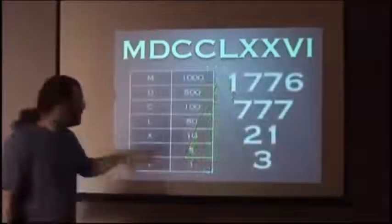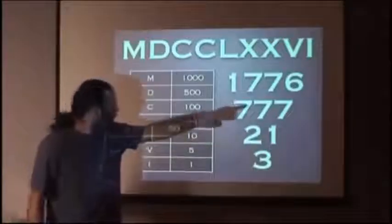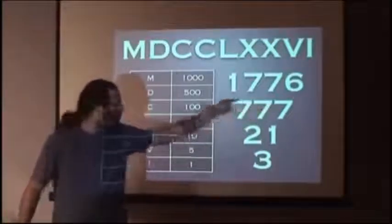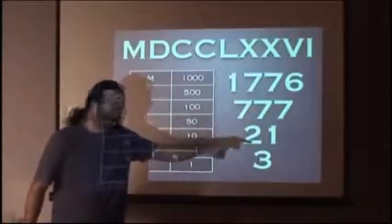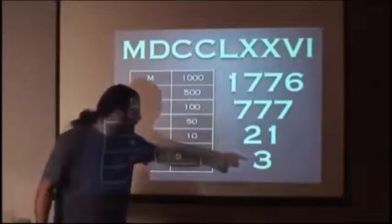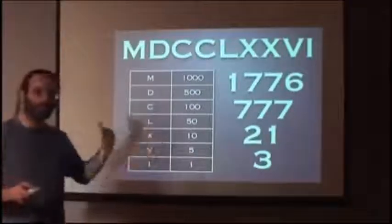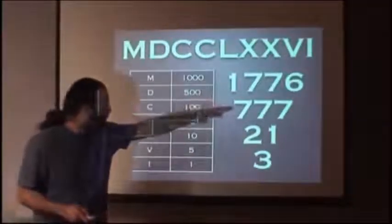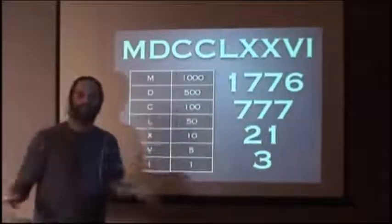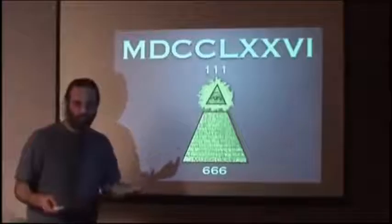And noticing that 3 correlates to 777, because if you add 777, you get 21. If you add 2 plus 1, you get 3. So 777 and 3 are identical. So you could simply substitute 777 for anything that totals 3, like 1 plus 1 plus 1.